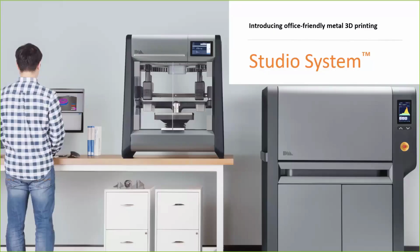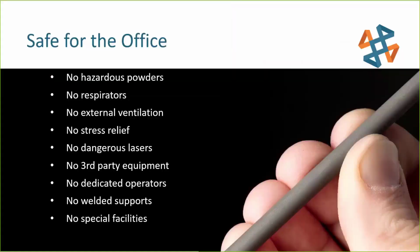Desktop Metal is quite a bit different. It's really the first office-friendly metal 3D printing system. So this is the Studio system. And so this is a three-piece, three-system setup where we have a printer, a debinder, and a furnace. And we'll talk about what this whole process looks like and where each of those pieces of equipment come into play. But first, it really is safe for the office.